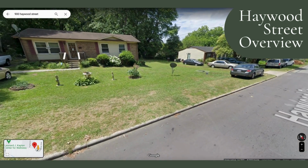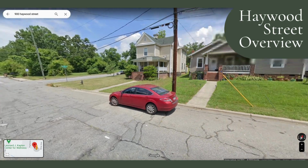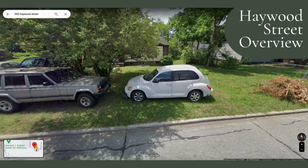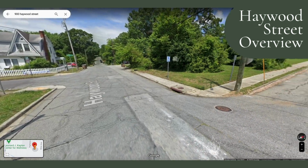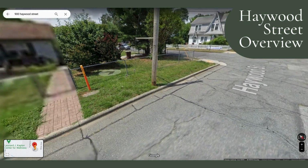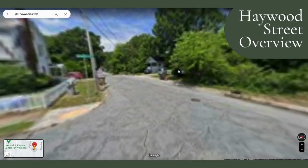The next option is Haywood Street. Haywood is in the Glenwood neighborhood, which is across Gate City Boulevard. You see, these two houses here have actually been moved. Those were moved pretty recently. And the other houses on this street are similar to 119 McIver in their size and style. I think they'd be a great fit for Glenwood and Haywood Street.